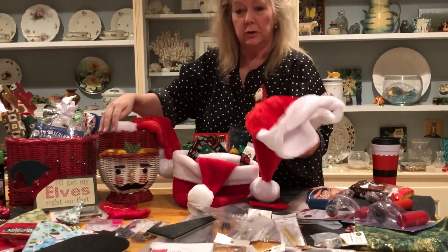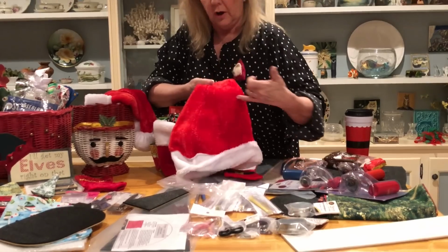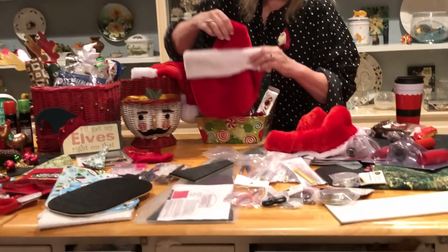And if you don't screw up, then you have 3 hats that you can turn into a little purse. All we're going to do with this is cut off this section here, and that becomes the little flap.